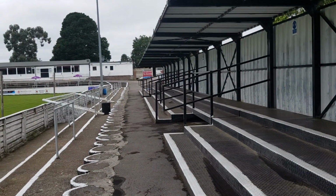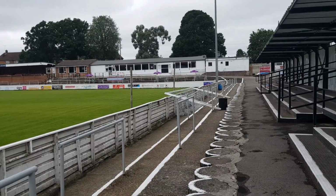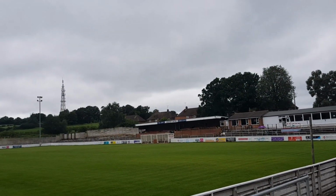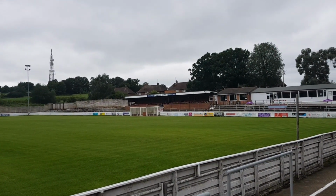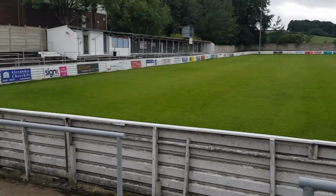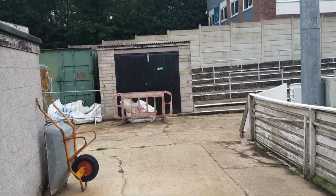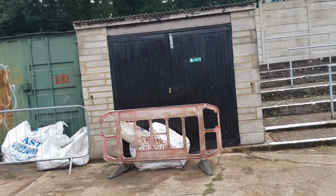So that's looking back at the stand. That's where the bar area, the boardroom, is. That stand we're looking at there was actually opened in 1984 by Graham Taylor and his FA Cup final side, minus Luther Blissett, who had gone to Italy. So they all came and opened that stand. So how interesting again is that? 1984 that was opened. So this is just a lovely ground. It's quirky. It's everything that I like in a non-league ground.